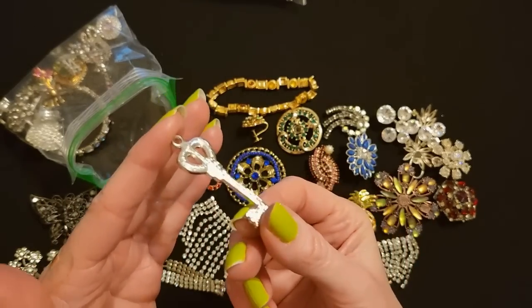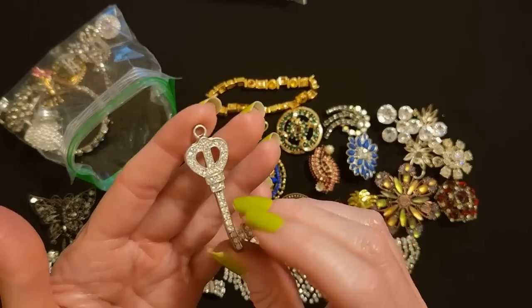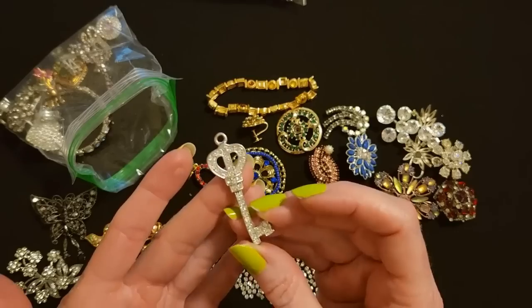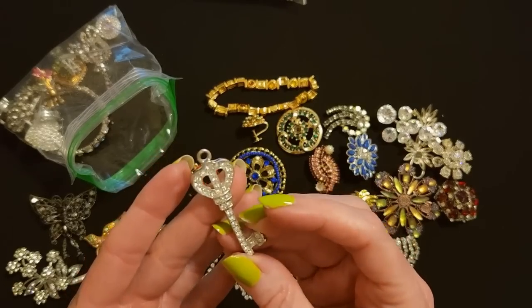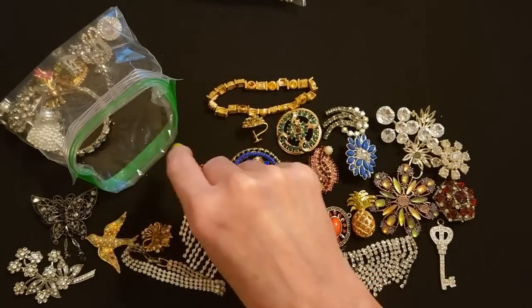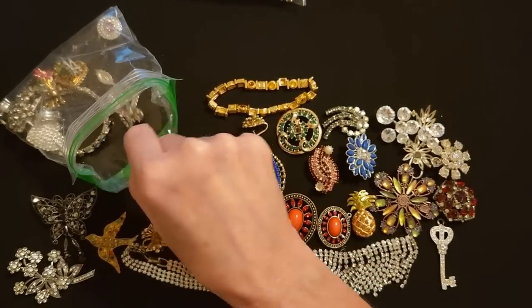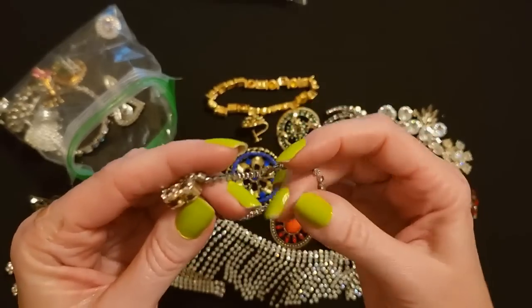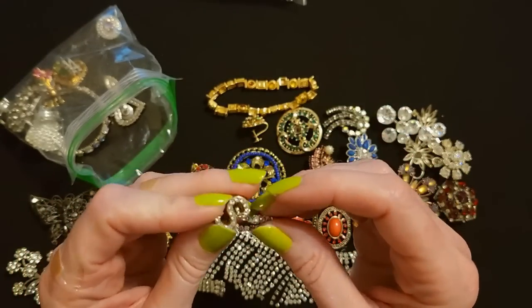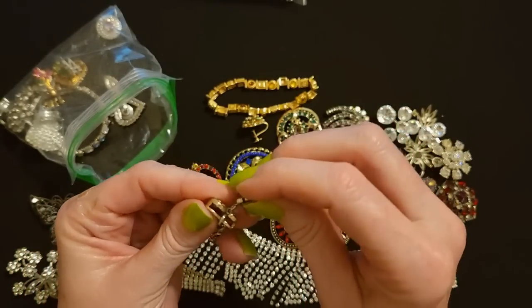Okay, sorry. So this is a little key, very shiny. You could do a bunch of stuff with that. You can make a little key ring out of it, add it to a necklace, a bunch of stuff. You can make a little zipper pull out of it. We have another little, like a little tennis bracelet. I don't think this is supposed to be attached to it.